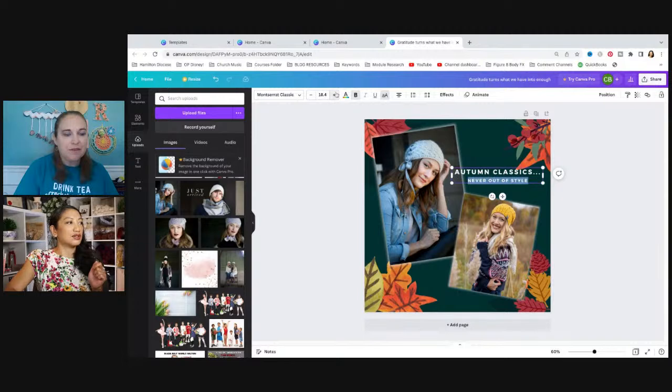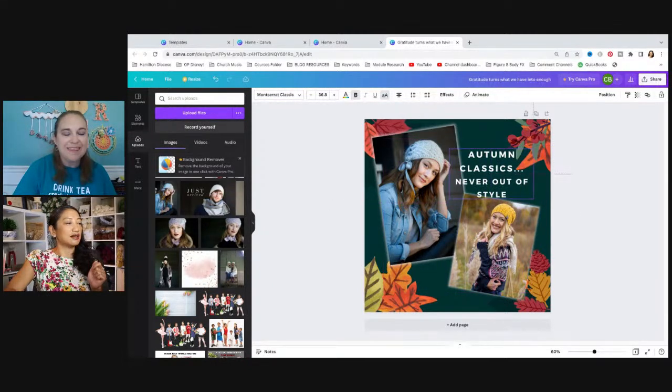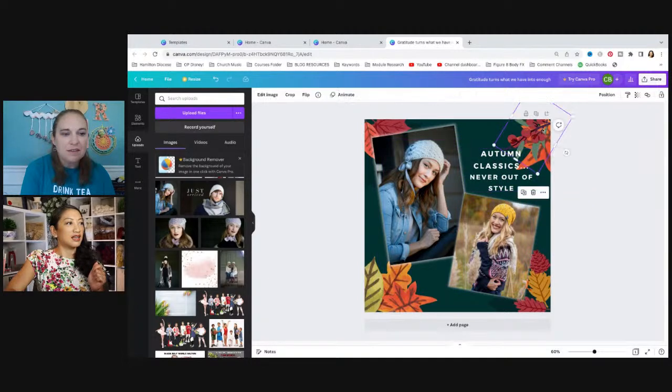Let's increase this font. Will it wrap around on its own? Oh yeah, it will. And you can adjust it when you drag the little bar lines. Oh, look, it gets bigger when you drag it. Genius. Okay. So I think that doesn't look good. So let's do it like this. Never out of style. And I'm going to move this. Oh, look, I can move all the berries over. I think the berries kind of bring the viewer's eye towards the font. So I'm going to leave that like that.